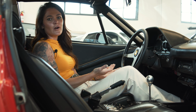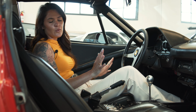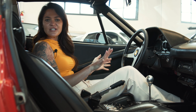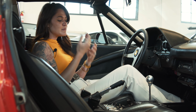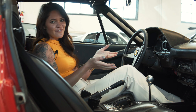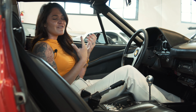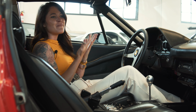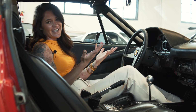Which is awesome because personally, you buy a car, do whatever you want with it. If you want to have it low miles, sit in your garage, great. But I personally love driving, especially when you get the gated shifter. If you're in a manual gated shift Ferrari, I couldn't imagine having as much fun looking at it in my garage as I would have driving it.